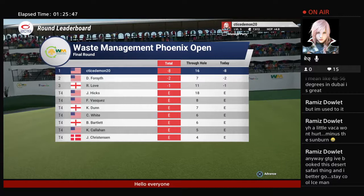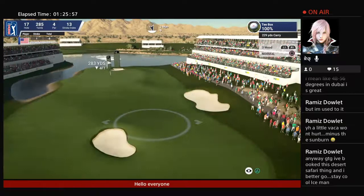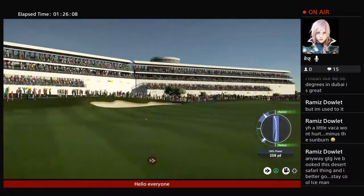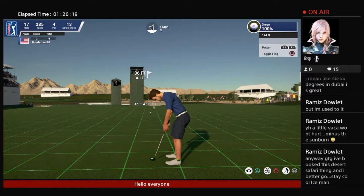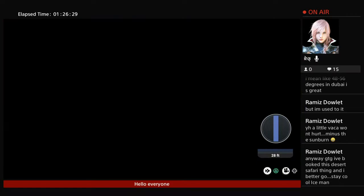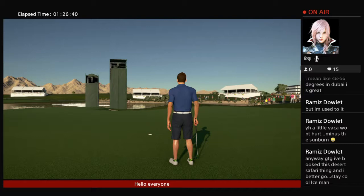And now teeing off on this par 4. A little short par 4, huh? Appears to be heading for the fairway here. And that was spectacular work hitting the green on this par 4 off the tee. And this for the birdie. And that putt will drop. And no change in his leaderboard status after that hole.